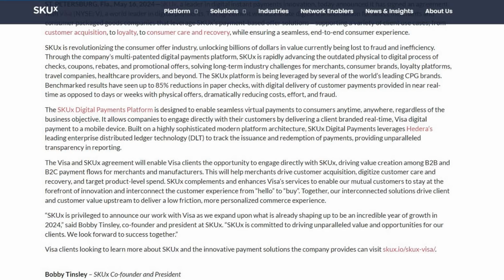SKUx is rapidly advancing the outdated physical to digital process of checks, coupons, rebates, and promotional offers, solving long-term industry challenges for merchants, consumers, brands, loyalty platforms, travel companies, healthcare providers, and beyond. The SKUx platform is being leveraged by several of the world's leading CPG brands. Benchmark results have seen up to 85% reduction in paper checks with digital delivery of customer payments provided in near real time as opposed to days or weeks, with physical offers dramatically reducing cost, effort, and fraud.